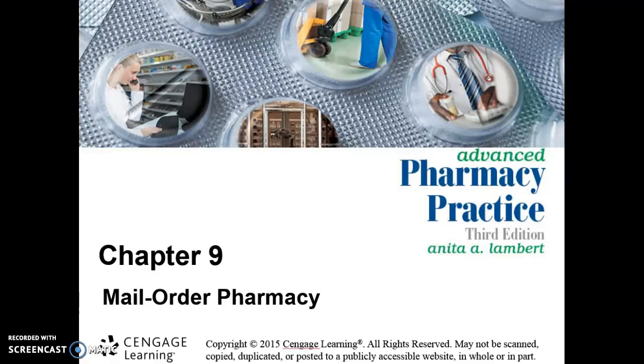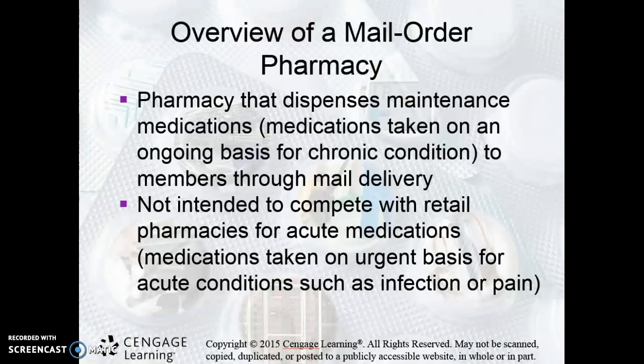But mail order pharmacy is a pharmacy that's going to dispense maintenance medications. Those are the things that you're going to take for things like blood pressure, maybe a thyroid condition, depression, those types of things. Something that you're taking on a regular basis is going to be processed through a mail order pharmacy. They are not intended to provide any of those things that retail pharmacies do, like your antibiotics, maybe a pain reliever that you get when you are discharged from the hospital or the ER. So it's a totally different type of focus when we're thinking about mail order pharmacy.